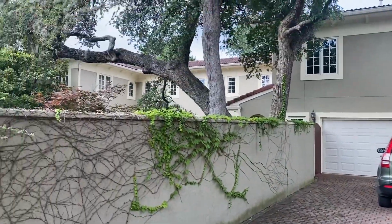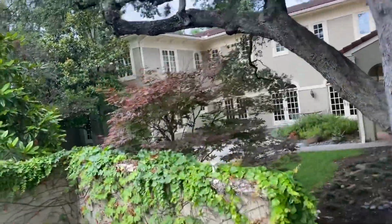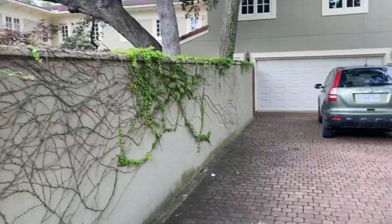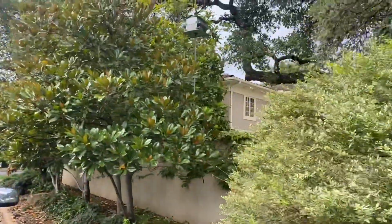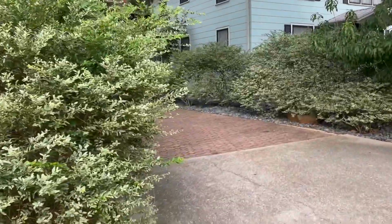Property out, guys. This is what we're going to be doing a quick estimate on real quick. Nice pool over there. We're going to be doing all these pavers, walls, exterior house wash. It's about a 5,000 square foot home. Just waiting for the homeowner to come out and we'll take a look.